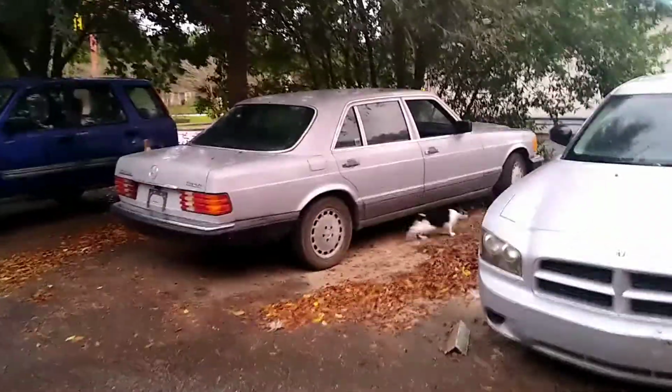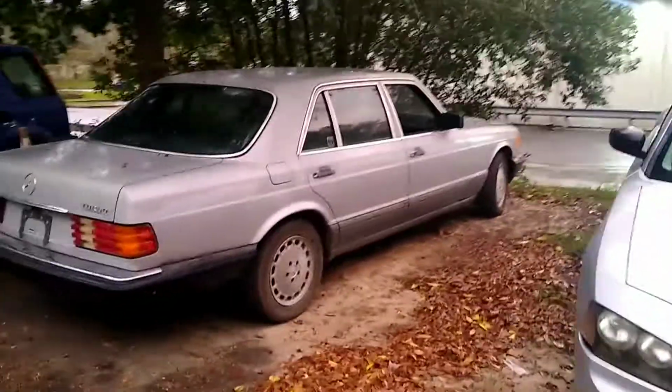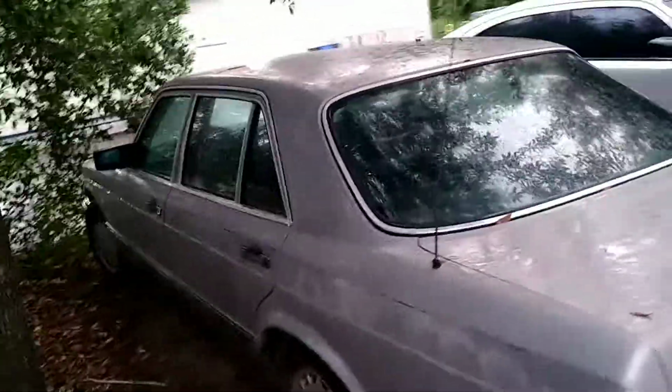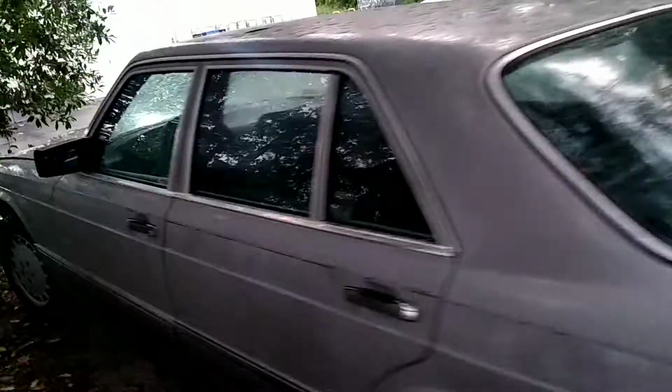Now here we are the next day at work. Good old Auto Masters. It's the car. 91 350 SDL turbo diesel Mercedes. Paint's not great. Interior's actually in pretty good shape. Sunroof works, all the power windows work. That one's busted out.